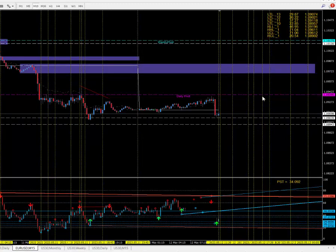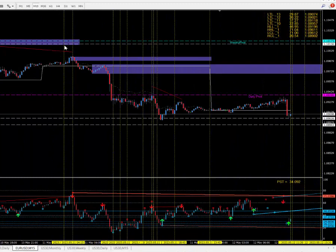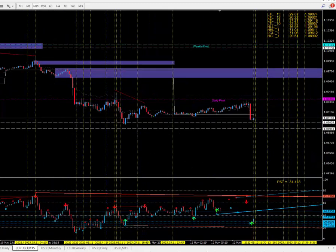Just be careful, we might get into a sideways motion here. There's an impulse wave down, so the market can go sideways. The market did break yesterday.